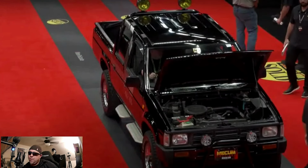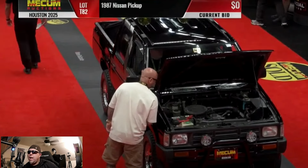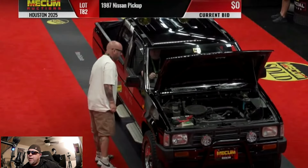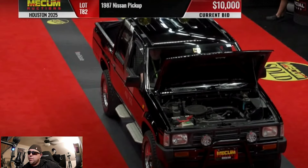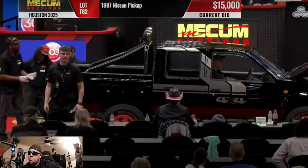They have a Nissan pickup crew cab, right hand drive. I've never seen one like that. Must be imported from other countries. Who'll start it at $10,000? 10, 12, 12,000 four-door. Down to 15, under bid. That's cool. 17 to bid.